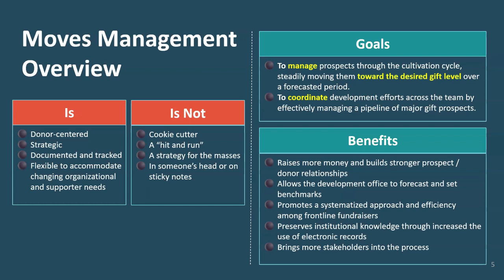So the goal of moves management is to manage effectively a process by which you can take prospects through a cultivation cycle, moving them toward the desired gift level over a forecasted period of time. So it's not this idea of perpetual cultivation. It's the idea that you move through steps so that you arrive at a moment where you're not only asking for the gift, but then stewarding that gift and preparing them for the next gift on a particular timeline. Moves management is helpful because it allows the development office to coordinate the activities of the entire team and to build a pipeline that gives you some sense of predictability in terms of the outcomes you might achieve.